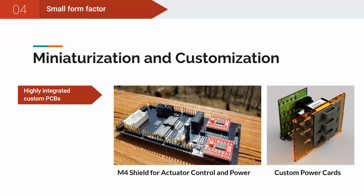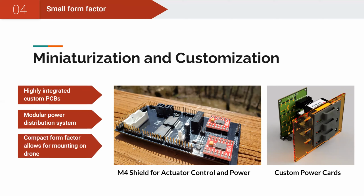For power distribution, our power is initially supplied through the lithium polymer battery. That voltage is then converted using a custom set of power cards that can be swapped out to provide a user-defined number of 3.3 volt, 5 volt, or 12 volt rails. This eliminates the need for external power supplies. All of this work has been performed to make the system light enough to be mounted as a payload onto a multi-rotor drone.